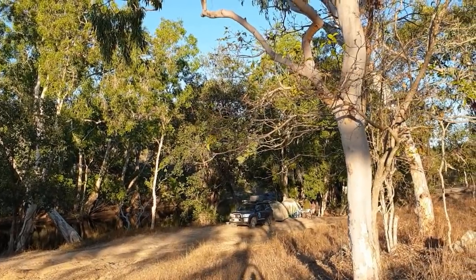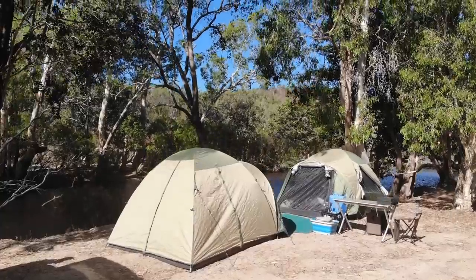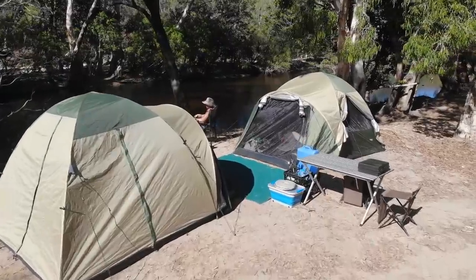We have snagged an absolute ripper of a campsite here. So we are right alongside the Coen River. And just out of Coen, just north of Coen, towards Cape York, dead set ripper.